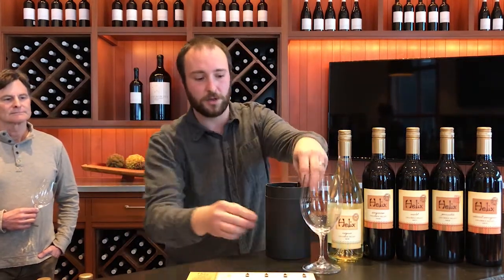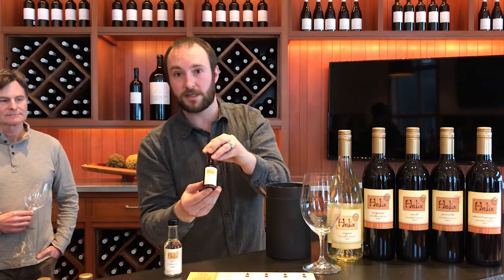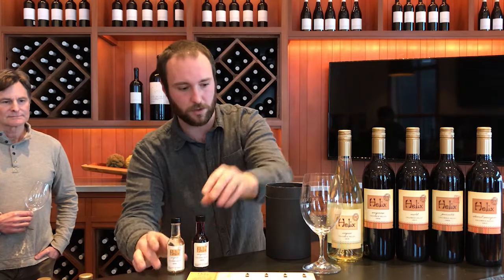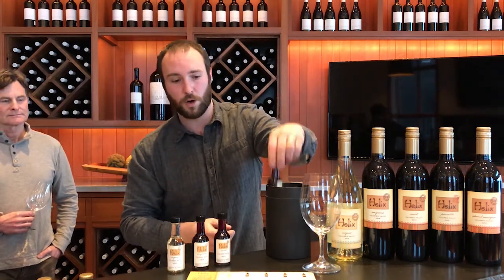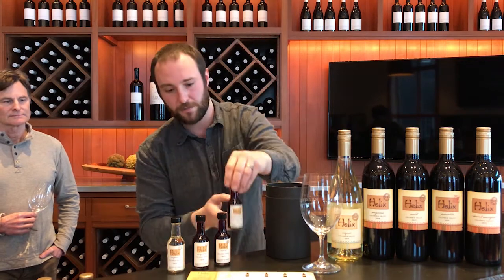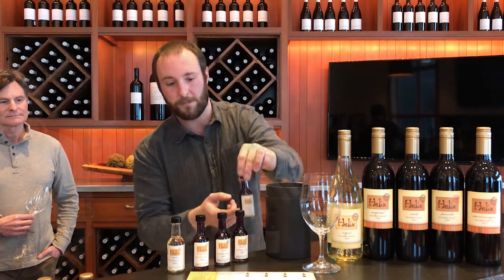And the wines that we're going to do today are a Viognier from Stillwater Creek. We're going to go then to Sangiovese, also from Stillwater Creek. Then we're going to do a Merlot from the Columbia Valley. We're going to go to our red blend, which we call Pomasha. And then we're going to finalize with Cabernet Sauvignon.